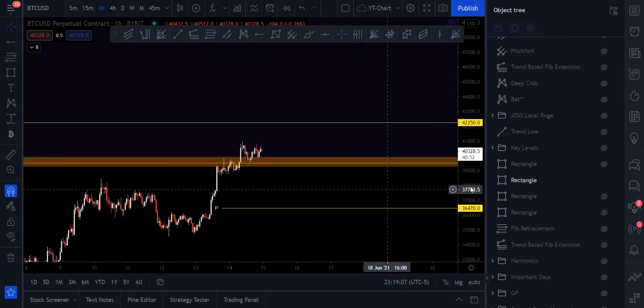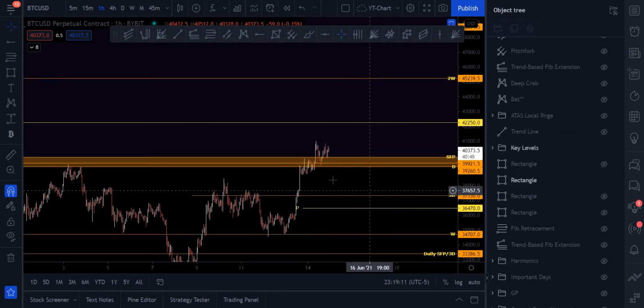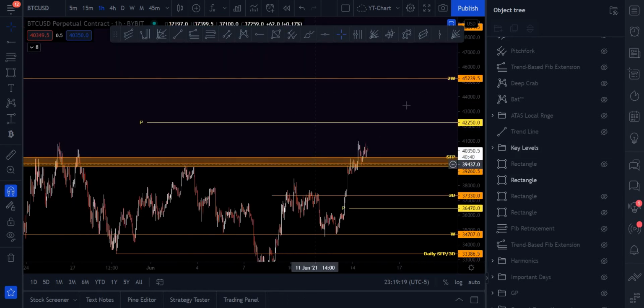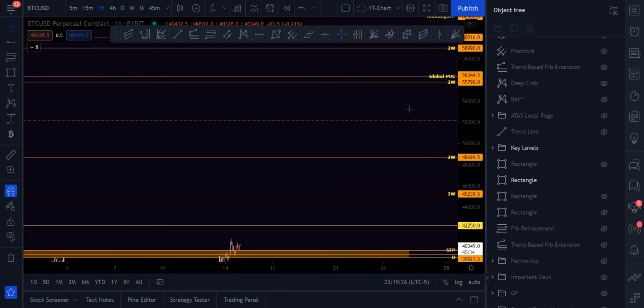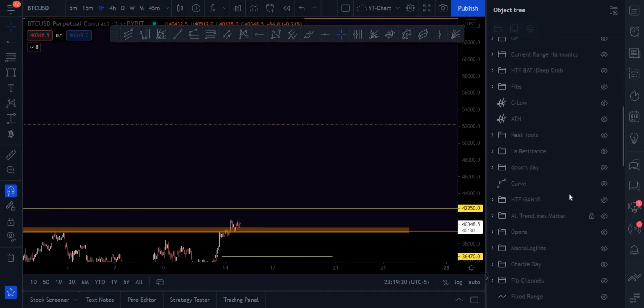The key box to the upside here, right? With our key levels. Okay, so that would be what you want to see, is this box hold. If this box does hold, it just looks like a gradual move into the next range, and I do think that this is the next area of interest. From there, you do have the global POC at 56,344. I'll show that to you real quick.